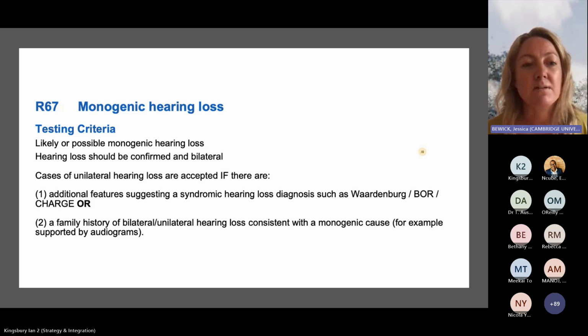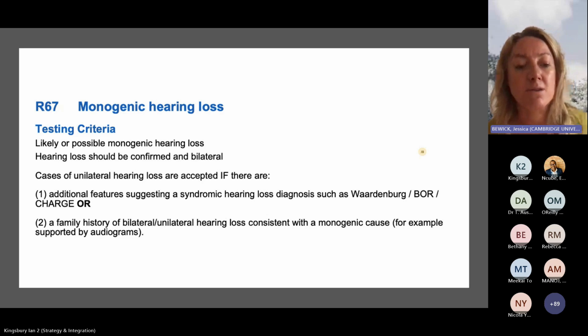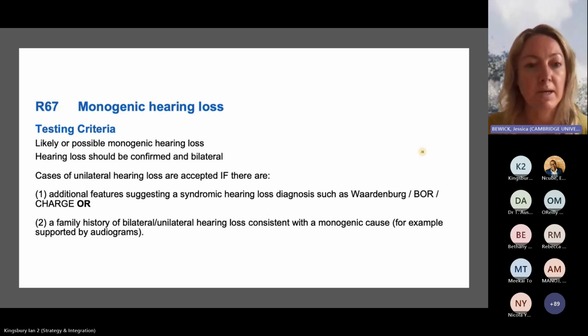Just to run over, the R67 panel was designed primarily for children and adults who have sensorineural hearing loss, which is bilateral. You can put forward cases for unilateral loss if there are other additional features suggesting syndromic loss, or if there's a good family history, which you've demonstrated with audiograms of bilateral or unilateral hearing loss, and there's a general feeling that there may be a monogenic cause within the family.